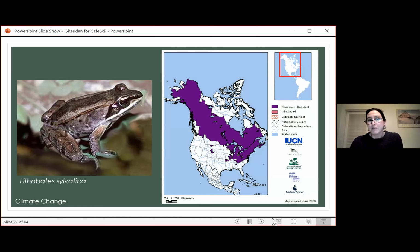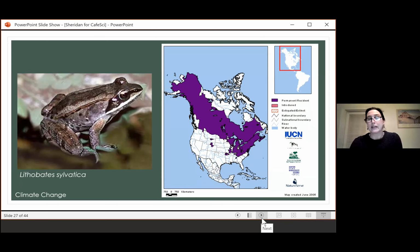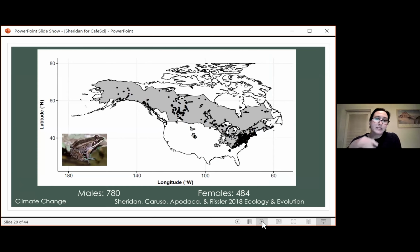And the wood frog, as I mentioned earlier, has this huge geographic range. And this makes it a really good study organism for getting at these mechanisms. And the way that we thought that we could do this was by taking individuals from museum collections, looking at the ones that were georeferenced, meaning we knew exactly where they came from. And we decided to look at what were the predictors of size prior to the onset of climate warming.